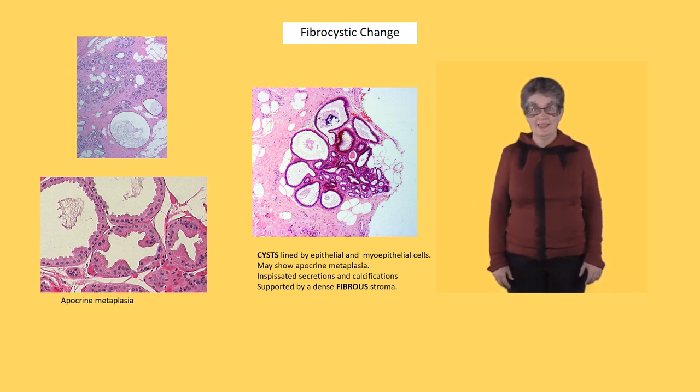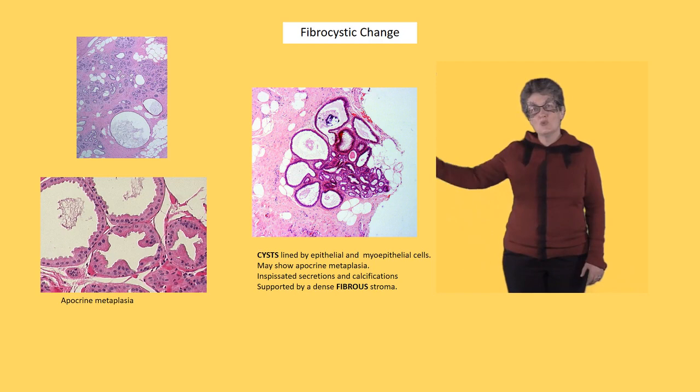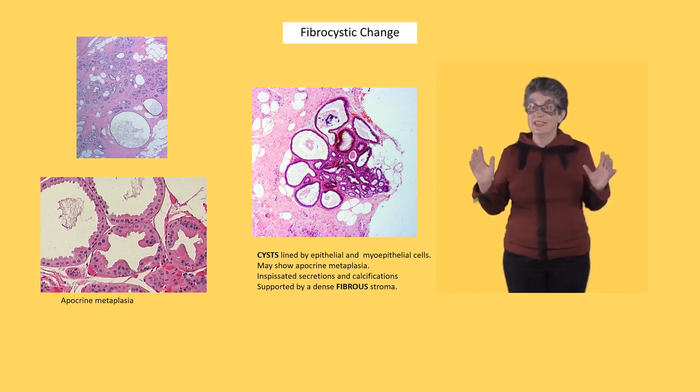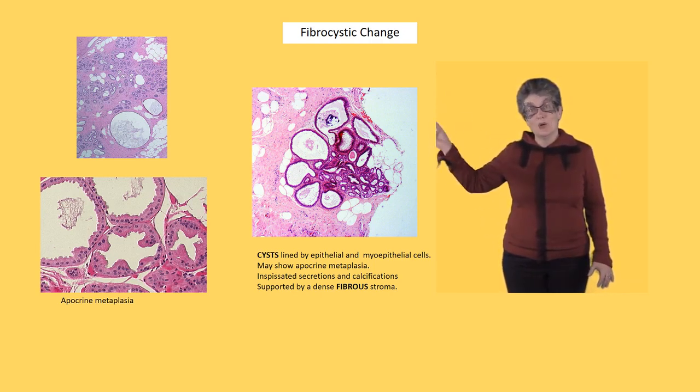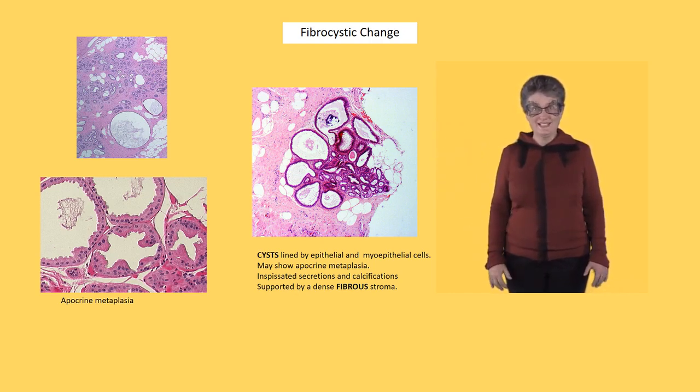In the picture on the left, you can see right at the top there's some dark purple stuff in the gland, and this is a calcification. So, on mammography, we look for calcifications. We can see them in both benign and malignant conditions, and fibrocystic change is one of the places where we can see benign calcifications.